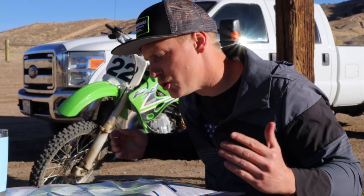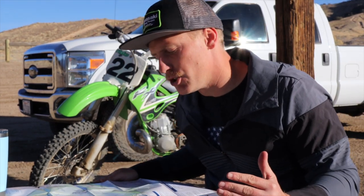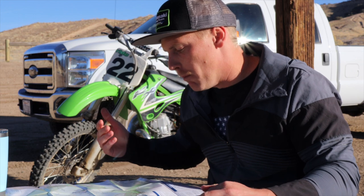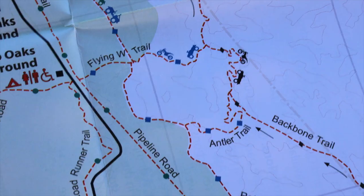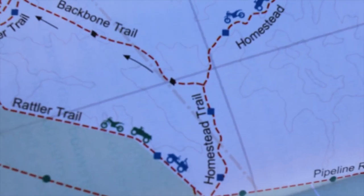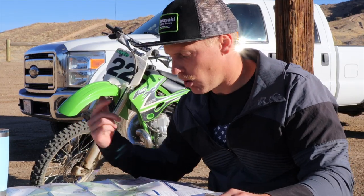The thing with Backbone is you could start it a couple different ways, because you can hit it from Flying W Trail or you can hit it from Antler Trail. But the actual beginning of it starts on Homestead Trail. So since we're here to just do Backbone, I'm gonna do the whole thing. I'm gonna go all the way down to Homestead.